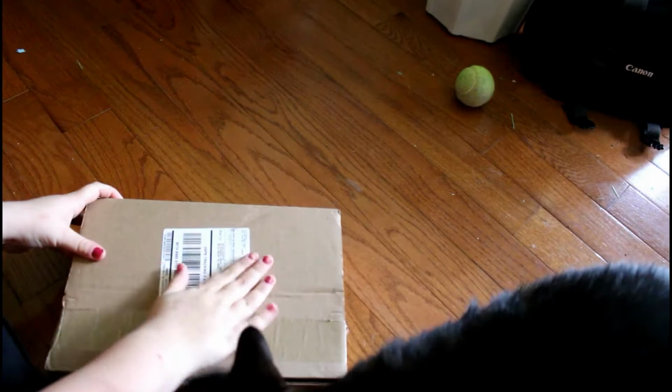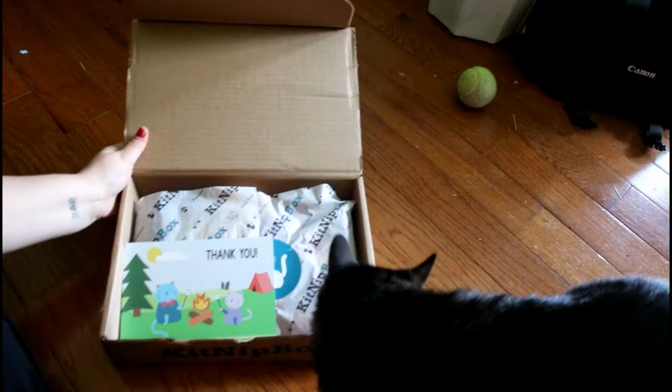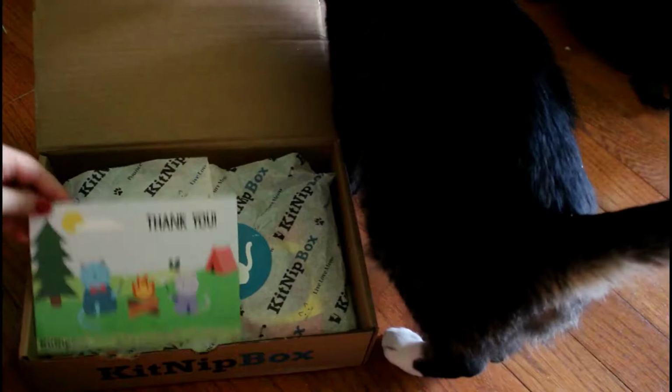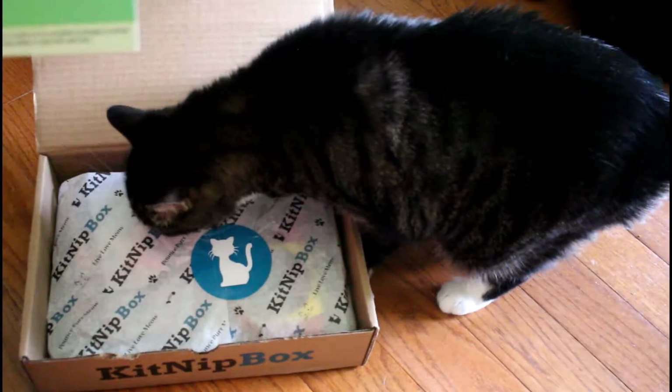So this is what you see when you first open the box. My cat is literally trying to go in it right now. Molly, no. She is probably really excited. So it says, "Thank you, kitnip box. We hope you enjoy your camping themed." Oh, sorry, you guys can't see that.